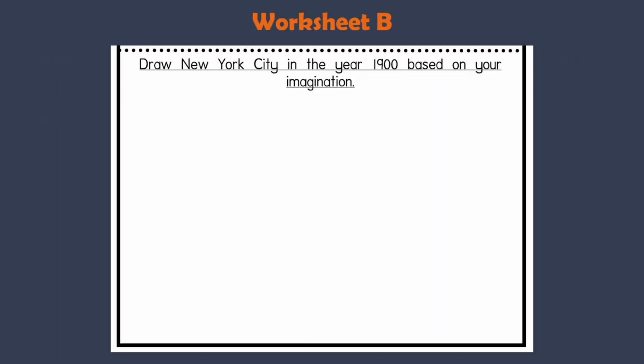Worksheet B. This one. I will give you worksheet B on Telegram also. What you have to do is draw New York City in the year 1900 based on your imagination. We've read just now about New York City in the year 1900. There's nothing right or wrong. Just draw it based on your imagination, okay?